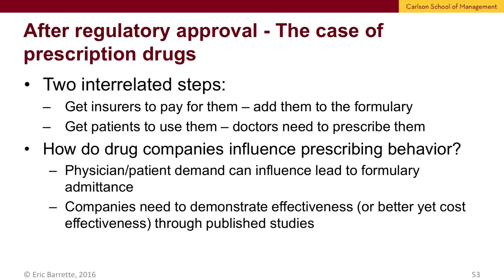First, let's consider the case of prescription drugs. There's two interrelated steps. First, you need to get insurers to pay for them. If it's a drug, that means getting the drug added to the formulary. Second, you need to get patients to use them, which means that you need to get doctors to prescribe them. So, how do drug companies influence prescribing behavior?